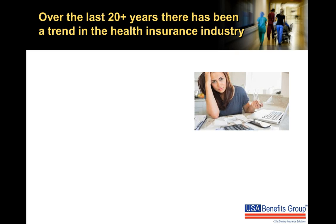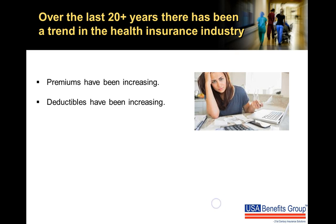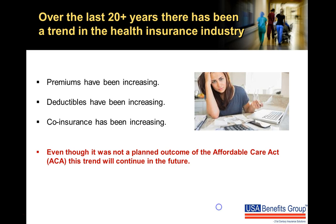Now, Bob, over the last 20 years, there's been a real trend in the health insurance industry. Here's what's been happening. Premiums have been increasing. Newsflash. Deductibles have been increasing. Coinsurance has been increasing. Coinsurance is the percentage of the bill that you are responsible for after your deductible has been met. And even though it was not a planned outcome of the Affordable Care Act, this trend will continue in the future. In fact, it's about to really get out of control.